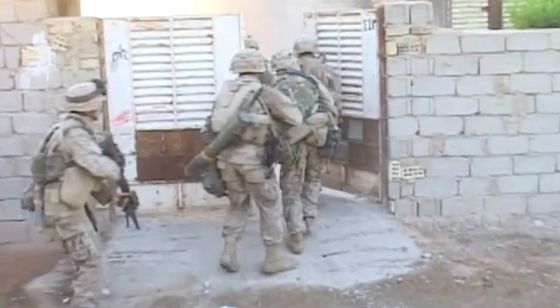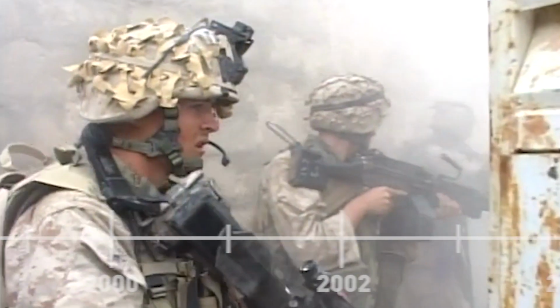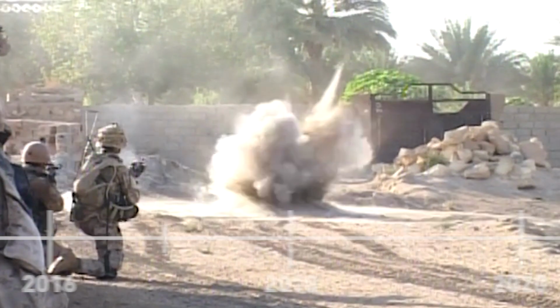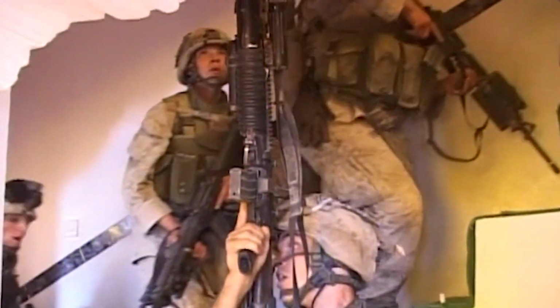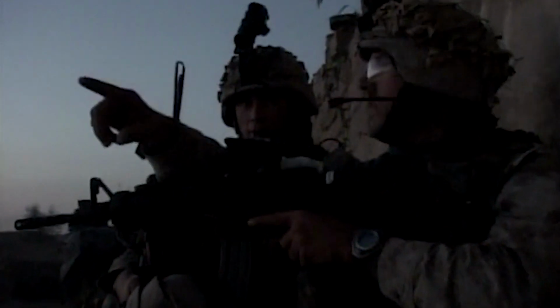Elements of the 1st Marine Division were the first conventional forces to deploy to Afghanistan in 2001, and in early 2003, the Blue Diamond conducted the longest ground march in Marine Corps history during the invasion of Iraq. Over the next 2 decades, Marines with 1st Marine Division deployed multiple times in support of the global war on terrorism, fighting in places like Al Anbar, Iraq, and Helmand Province, Afghanistan.